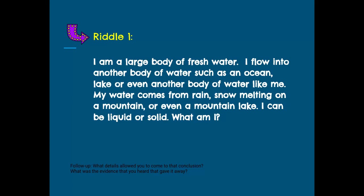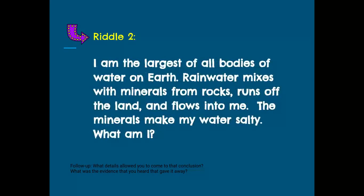What am I? All right, so think about the details that I gave you in this riddle, and think about some of the evidence that you heard that you can link back to the lesson about bodies of water. Do you know what body of water this is? All right, boys and girls, you'll find out the answer in your Seesaw activity.